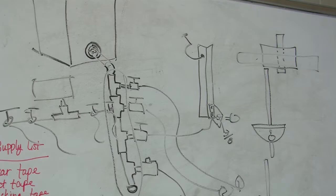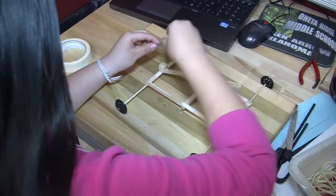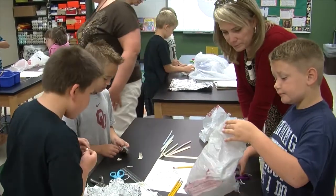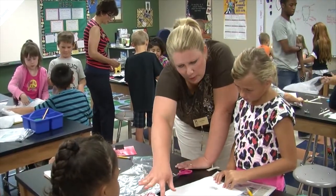Through embedded professional development, Broken Arrow's STEM Lab program allows teachers to experience STEM in action and return to their classrooms inspired to design their own STEM challenges. The STEM program is an example of as close to perfect teaching as you can get. It meets students' learning styles and needs and intelligences.